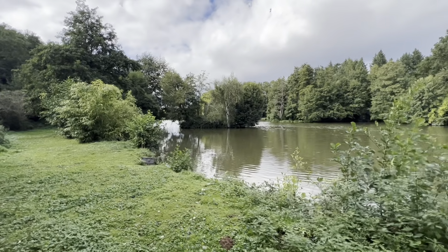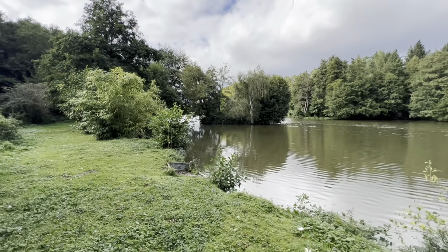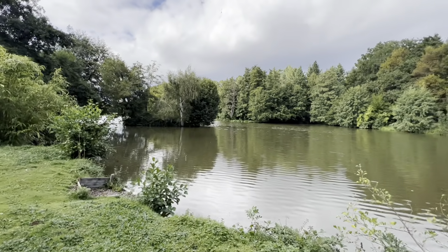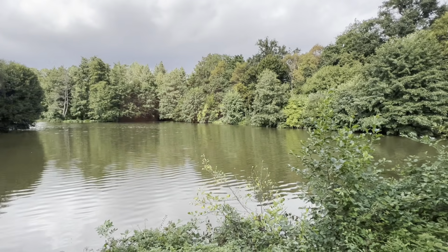But again, as Simon was saying, around 12 o'clock you've not had a bite, you can't see any fish. It's a nice warm day, get yourself down here for a chance at stalking. So one of the biggest things Simon was saying when we arrived was, bait little and often.